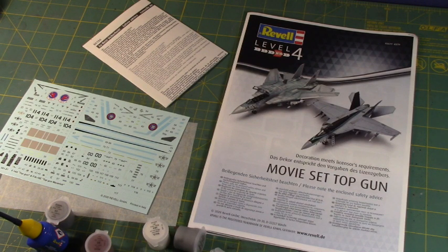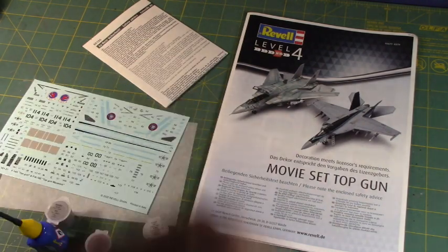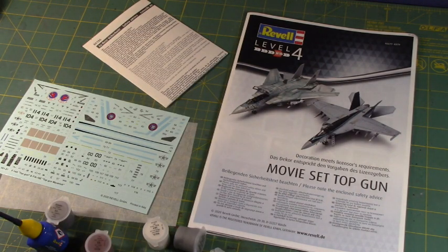As a matter of fact, I'm going to let you guys decide which one of these I should build first. Should I build the Tomcat, or should I build a Hornet? Just message below, let me know. I'm doing this in between builds of other kits, but an aircraft like this is just simple glue and all that stuff. I will cover the highlights here and there, and then we'll do a final review of this.